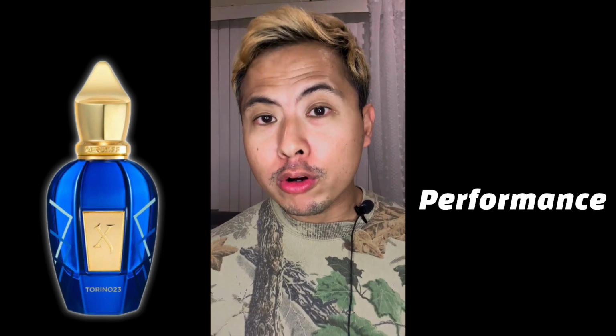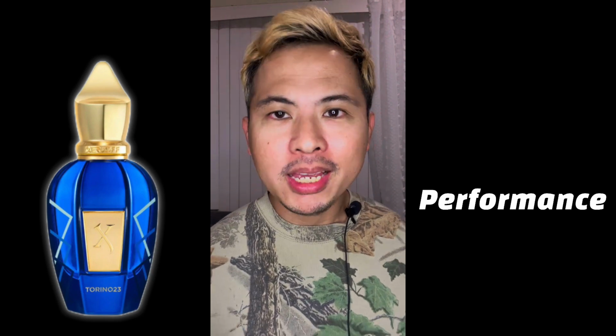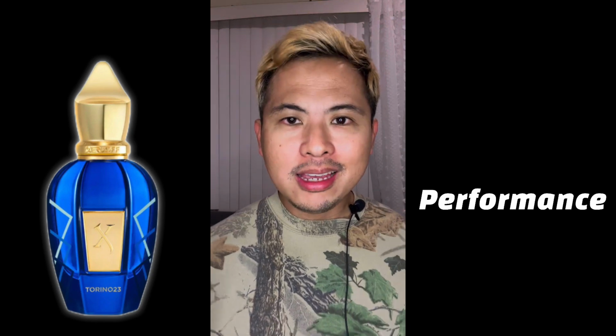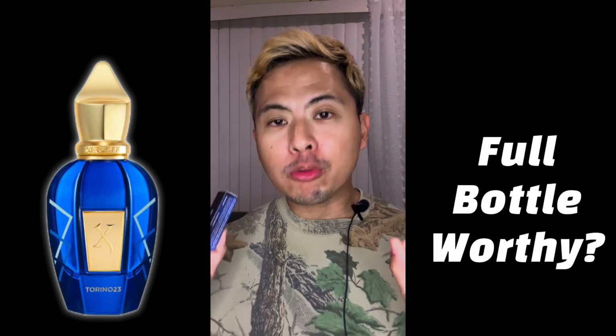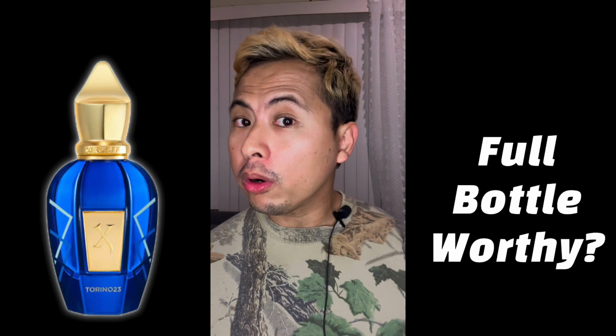Now, total performance of Torino 23 is over 12 hours, guys. Okay, so the performance is not lacking in this fragrance. And again, that initial sillage and projection is an aura scent. And if you're asking me if this is a full bottle worthy scent, I would say so, especially given that the price of this fragrance is not at a total premium, guys.